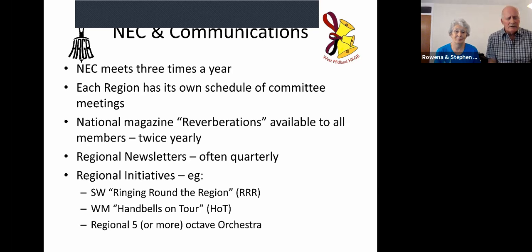And all of the regions, I think, have at least a 5-octave. Some have 6, 7-octave bell orchestras, which get in members from the region who really want to develop their skills and don't really get the opportunity locally to ring on 5 or 6, 7 octaves. So it gives a great chance for advancement, and they can take their skills back, of course, into their local groups.